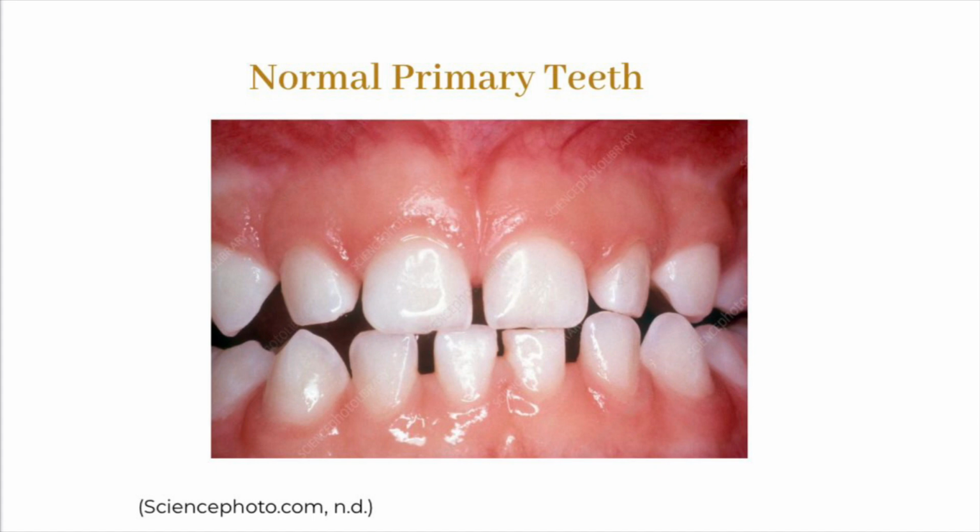Here's a picture of what a child's primary teeth should look like. They're healthy, well taken care of, brushed 2 times a day, and cavity-free. Many parents worry about the spaces between their child's primary teeth, thinking they will need braces later on in life, but that's not always the case. The spaces between a child's primary teeth are actually a good thing. The spaces allow for the new permanent teeth to grow and develop in the mouth.